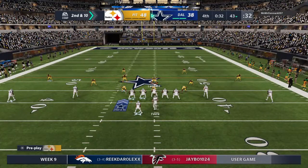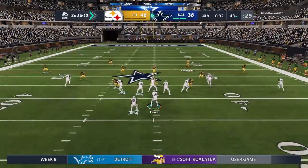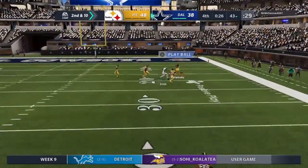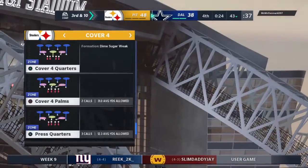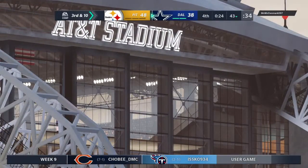Ball on the 43. Mike, 55. Right there in the middle. 55. He's going to let it fly. And that will be incomplete. Tried to dial up the long one way out there, but it'll be 3rd down.